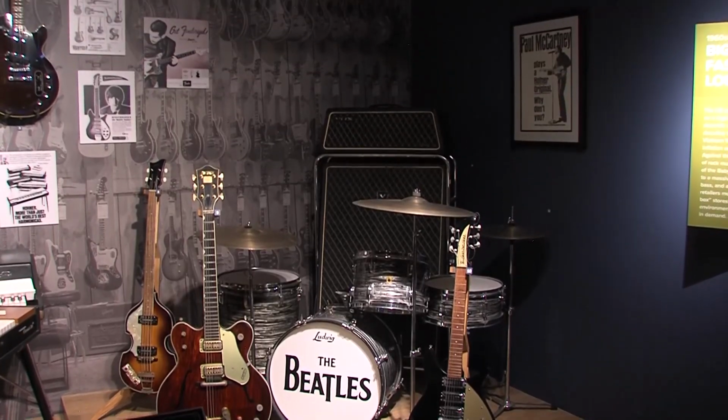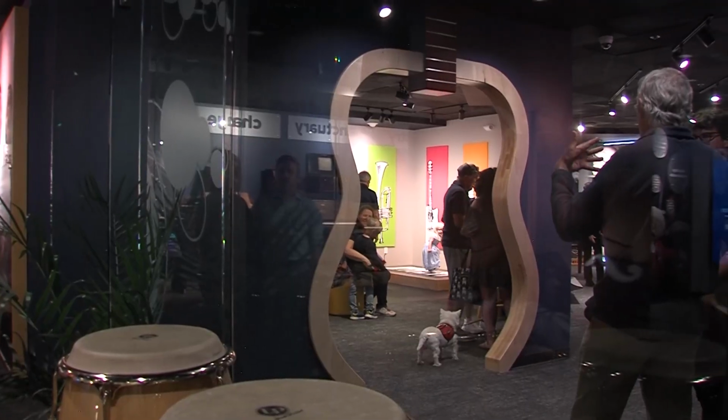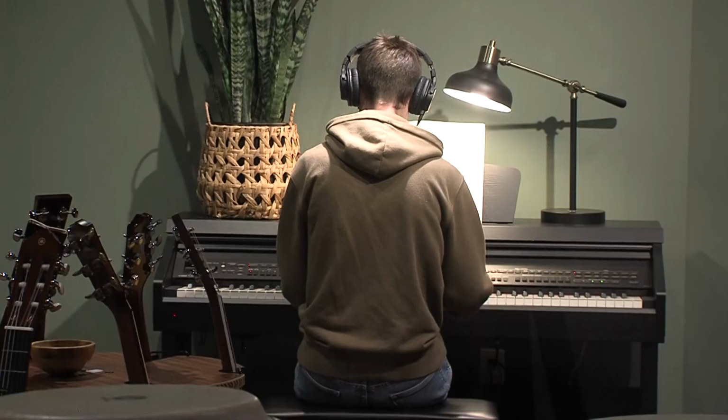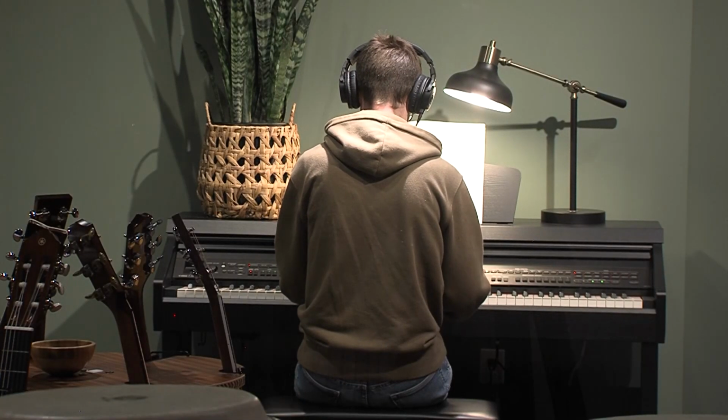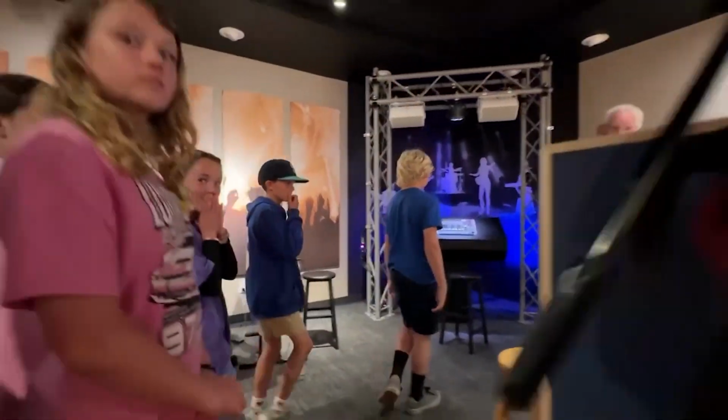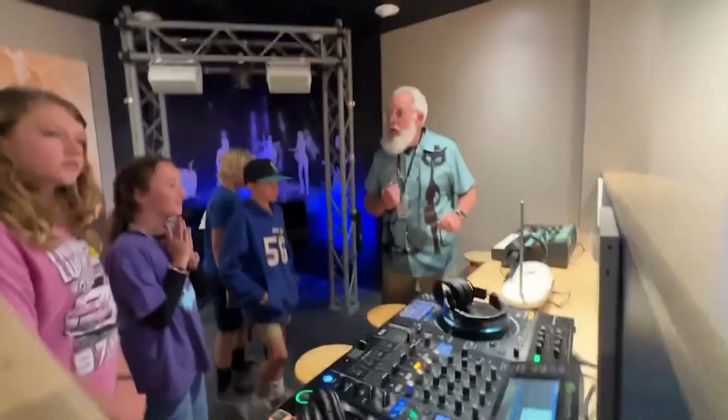But rather than adding a new exhibit, the museum created 2 new interactive spaces for everyone to try. We realized we've got a lot more opportunity here, and so that was kind of the catalyst for this new remodel, to add even more interactivity and a little bit more spaces where we can tell some deeper stories.